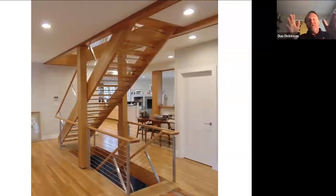But what we had, and what really was the essence of this, was we had the exact same opening that the stairs had there. We couldn't afford to widen the opening or change the opening. These new stairs go into that exact same opening.